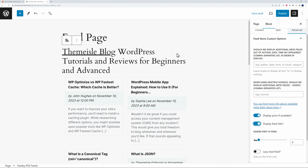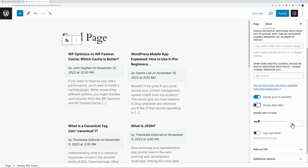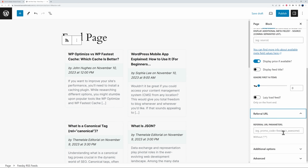So it's this one here on top. It's not those articles in themselves. It's just the feed title. Maybe you want to disable that. It's probably neater like this. And then right here, we have the referral URL. So this is the one that I said you can also monetize and make money from.